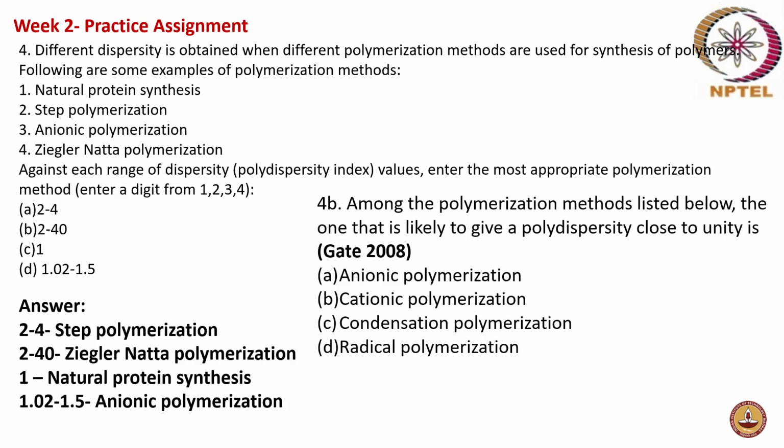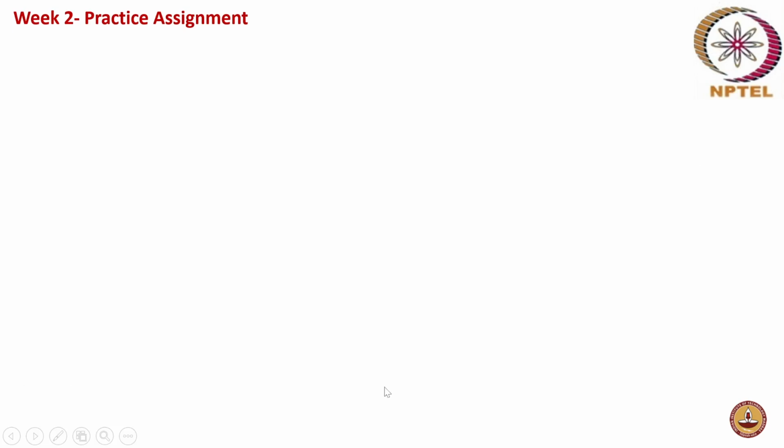I have no idea. Just now we saw what the values are for anionic. Yes, it is close to one. Yes, it is anionic. Anionic polymerization is also called living polymerization. So here you will have your polydispersity index very close to 1. That is what we saw, 1.02 to 1.5. Right? Yeah. The next question.